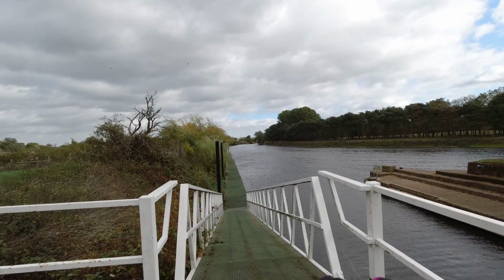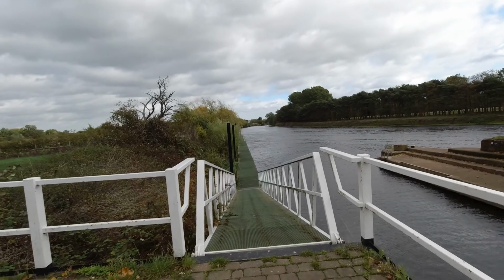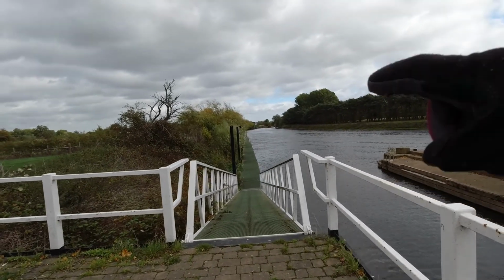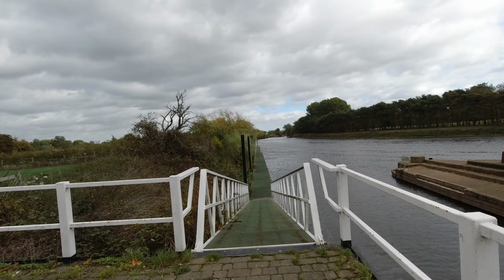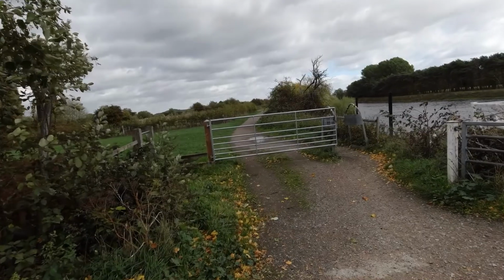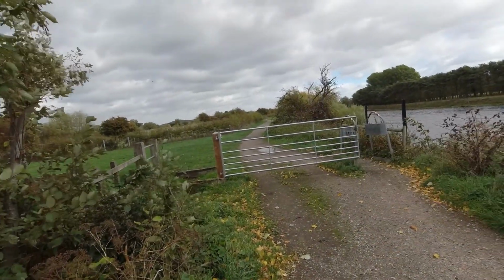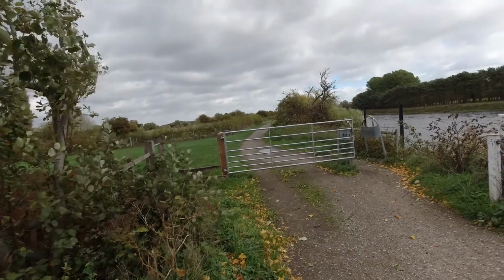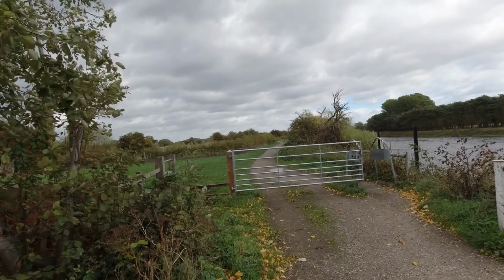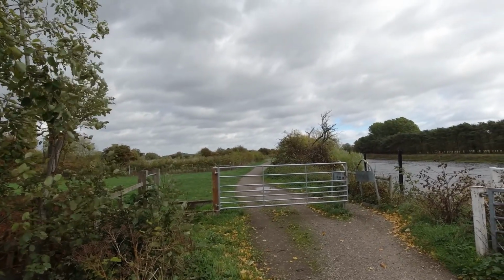You're not supposed to use this pontoon unless you are using the lock. It makes life awkward. It would be easy to get off on this pontoon, but not easy to get back on the other side. That's the trouble. Carrying on down the side of the Trent, heading towards a car park near the bottom of Spring Lakes that I am interested in finding out whether I can put in just there. So that'll be the next stop.